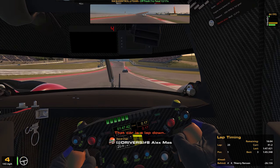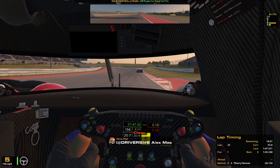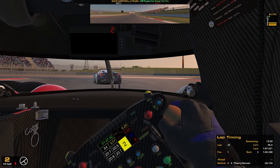That car is a lap down. Clear. Well, I got 12, the one contact I'm out.